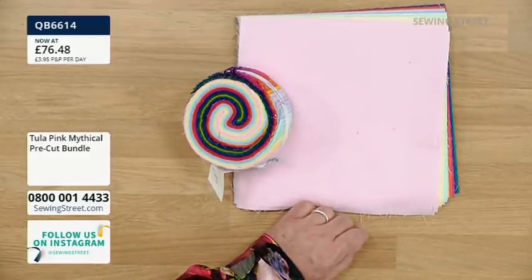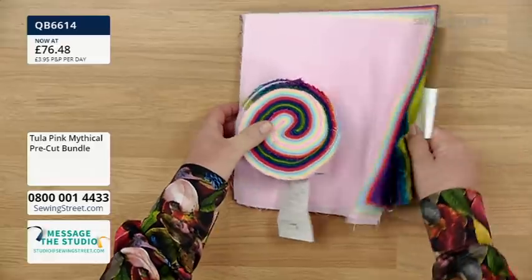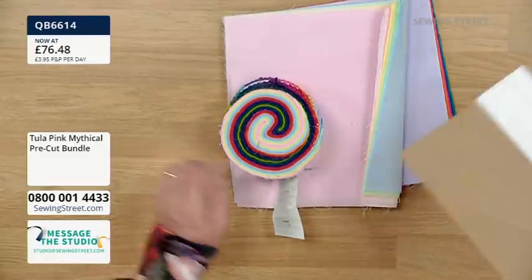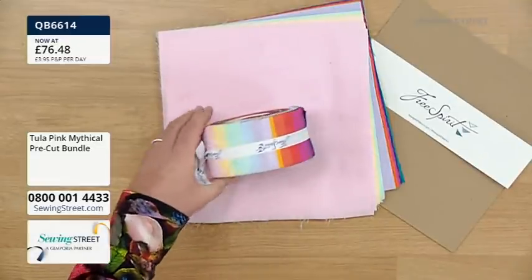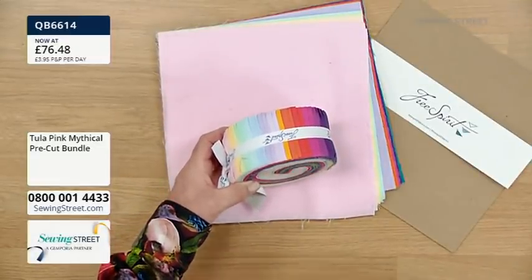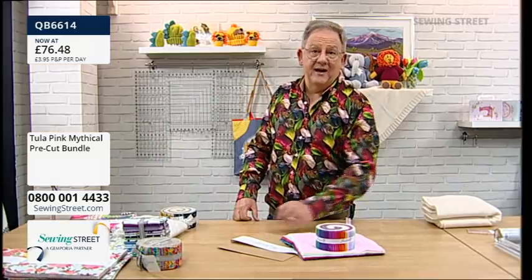Why is it called the Mythical Pre-Cut? They're not called Mythicals, are they? Maybe they are. Designer Solid. Oh, Mythical, yeah. I've only known them as Designer Solid. Yeah, they're called Mythical. Love the colours. Now, if you've got any Tula Pink fabric, this is going to go with it because she uses the same pure colours all the time. Lovely. It'll go with any of her collections.